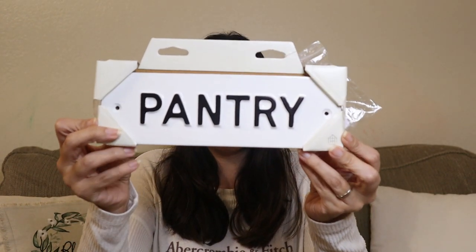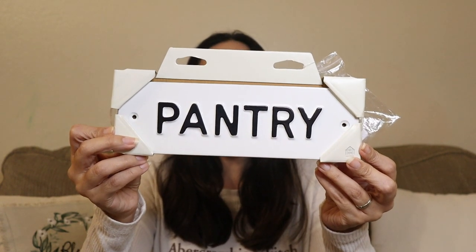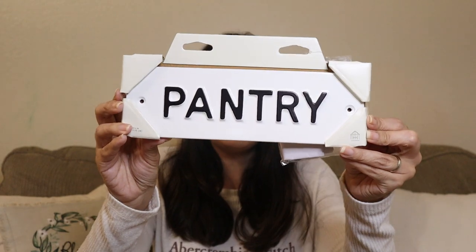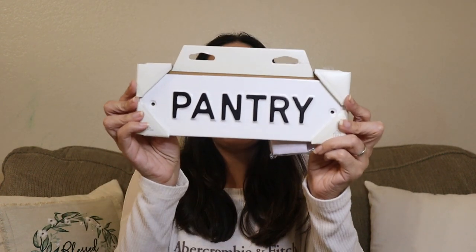And this pantry sign is very popular in Hearth & Hand. This was $7.99. This is not new, they have had this forever. I really like it to put on top of my pantry, on top of the door. I wanted to get this for a long time. I said, yeah, $7.99. Really like it. They have a similar one that says laundry. So yeah, like it too.